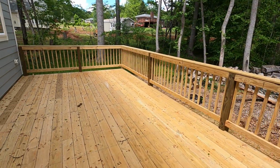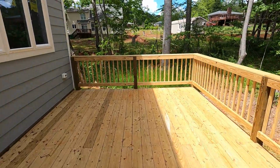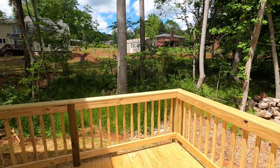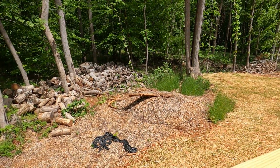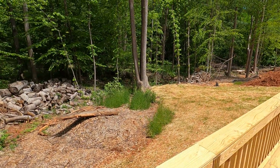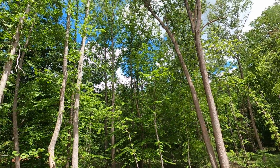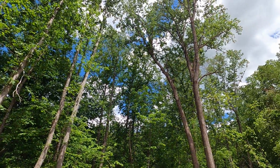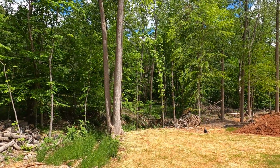So they spent a little money for the deck, but look how much use you will get out of the deck. Beautiful. Firewood if you want it. And it looks like the storm sewer, the water from the street, the rainwater, runs out there and goes into the creek right down there. But who wants that in their backyard? I do. Nice, guys. Look at all the woods back there.